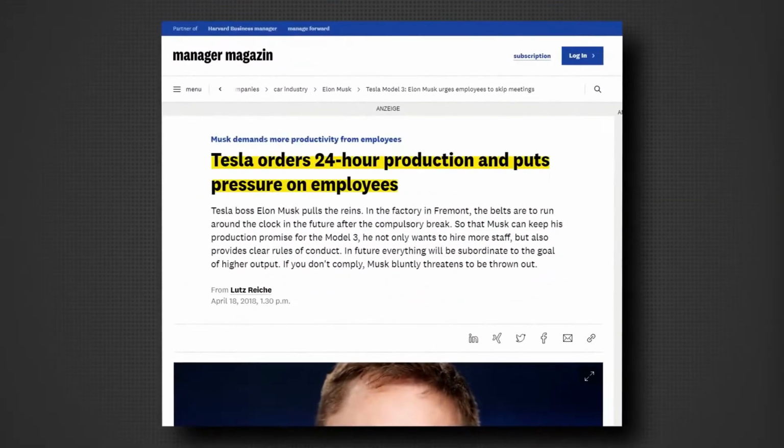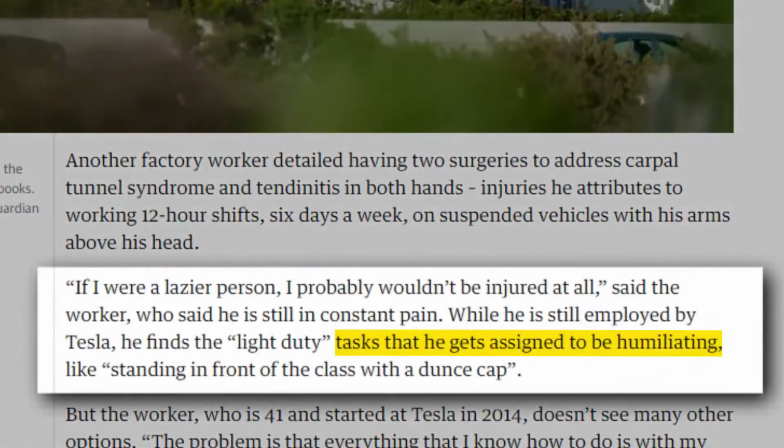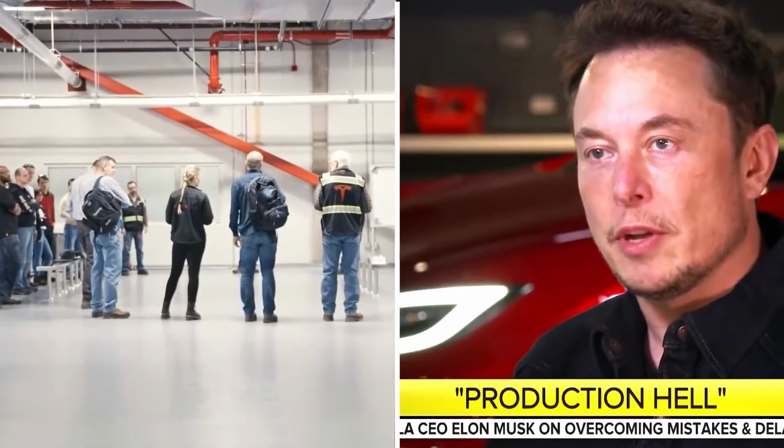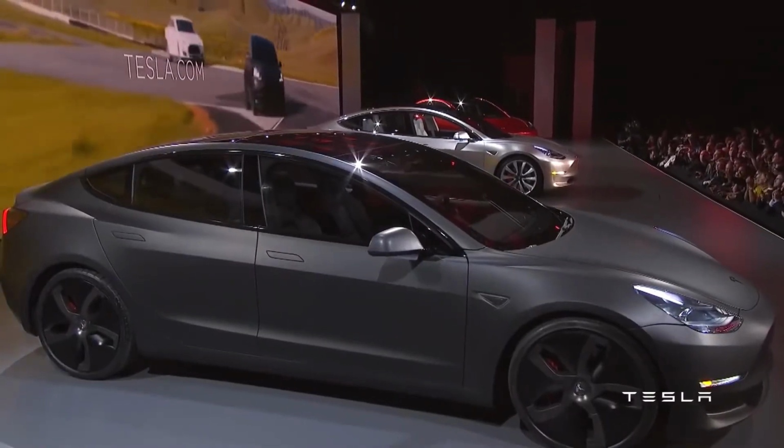Perhaps as a coping mechanism, he began to behave oddly, doing things like pausing important meetings and making attendants watch clips of Monty Python. Sometimes he wouldn't show up or would cancel at the last minute. He would also attack and publicly humiliate anybody he felt had not performed. Everybody was treading on eggshells around the man that had the vision to change the world with battery-powered vehicles.